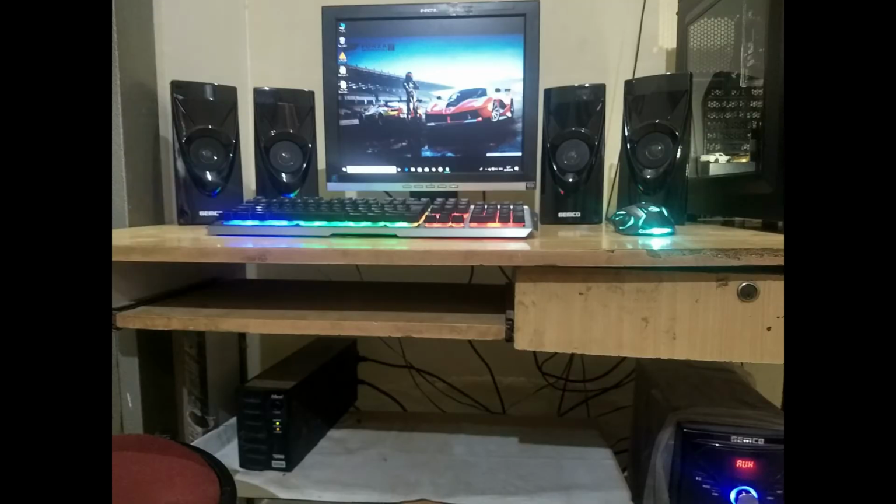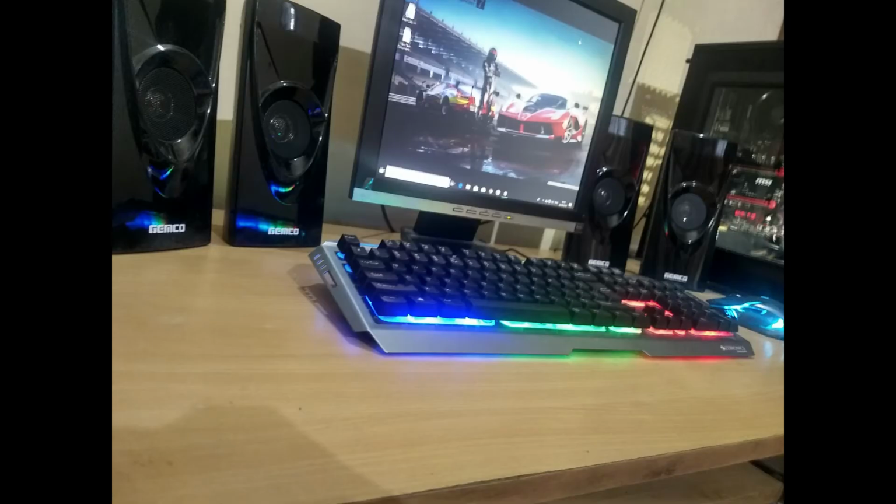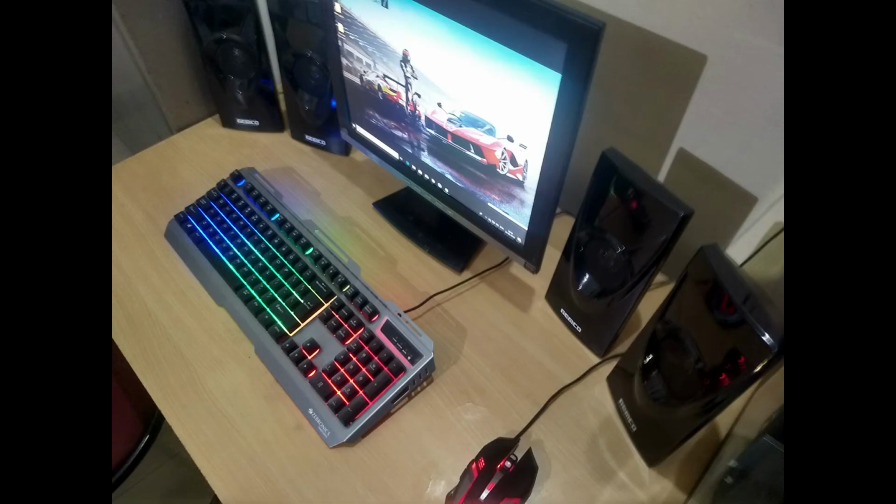For suggestions, I would recommend you to get yourself a good graphics card, either GTX 1050 Ti or 1650 Super. And your setup is looking good, but you can install RGB lights on the back side and make it look even better. With these improvements, your setup will perform better and even look better.